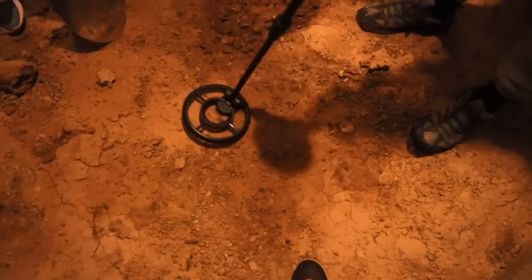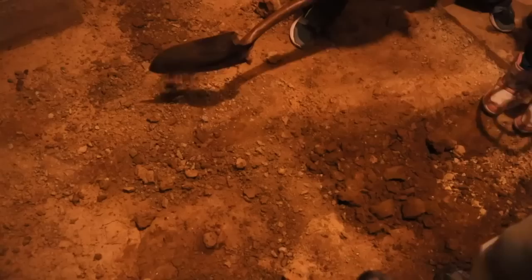I just had a weird thought. What if it was like a gun or something? What? A gun? This basement is super creepy. That's the thing, you never know what you're gonna get when you're digging around metal detecting. I know this was like a veteran's home. You want some help? Here.